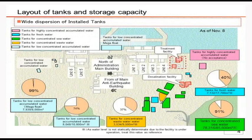Regarding treatment facilities for low radioactive accumulated water in the north area, the megafloat stores 7,939 cubic meters that accounts for 99% of its 8,000 cubic meter capacity. The accumulated water of the Unit 5 and 6 turbine buildings shown on the right side is stored in the tanks for low radioactive accumulated water. The tank stores 8,048 cubic meters out of its 10,800 cubic meter capacity.